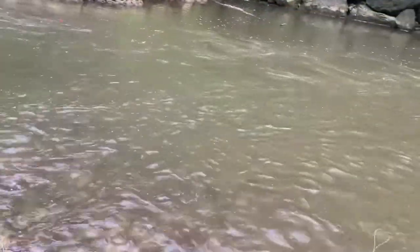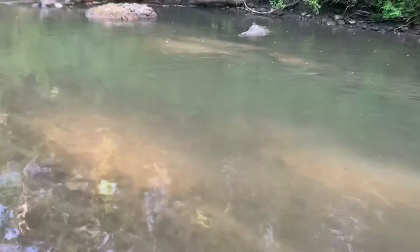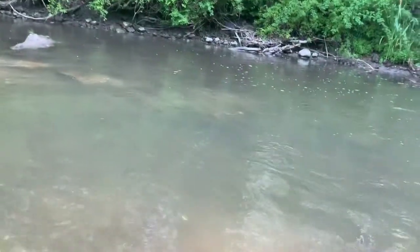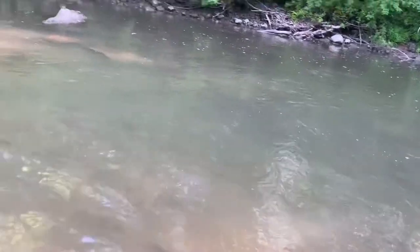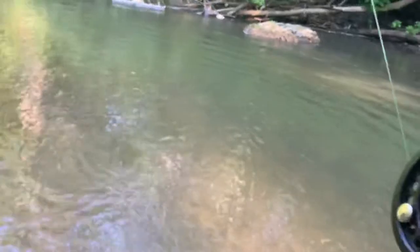That's just a rock. Oh, that was a trout. Oh my god, dude, that would have been our first nymph trout right there. Oh, I got one. Oh, I still got him. My first ever nymph fish. Oh no, he's wrapped. Oh my god, he's wrapped. Oh, there we go, we got him out.